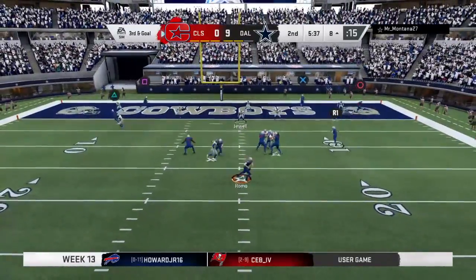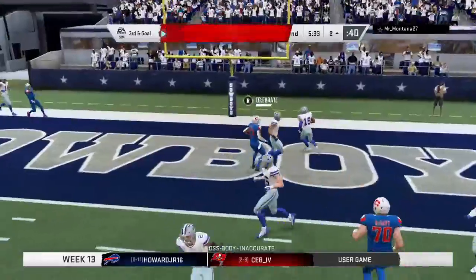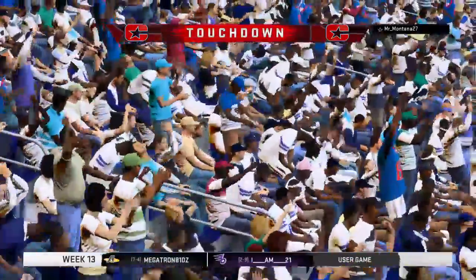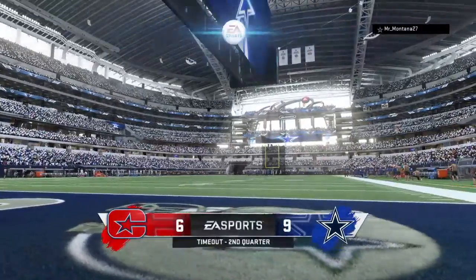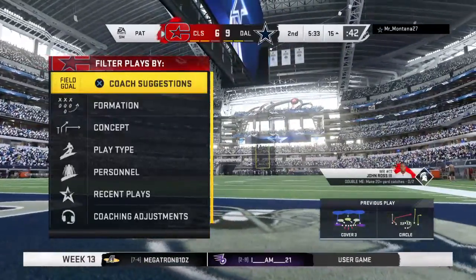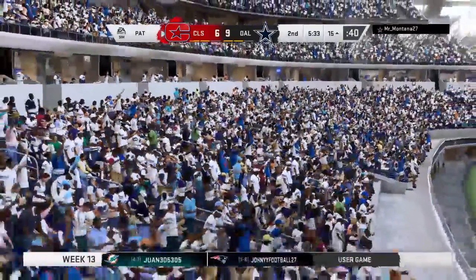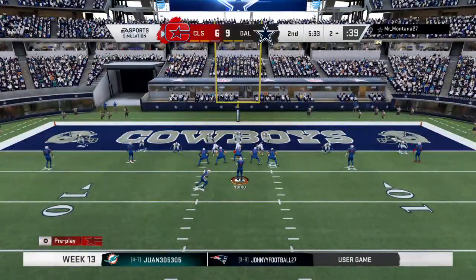A shotgun snap for Romo. And it's caught. Touchdown. Travis Homer with a lucky number 13 touchdowns now on the year, as they are now on the board here in the first half. Now whistles come in. We're going to get a timeout here by the offense. They'll have 2 remaining as we step aside here in this 2nd quarter.